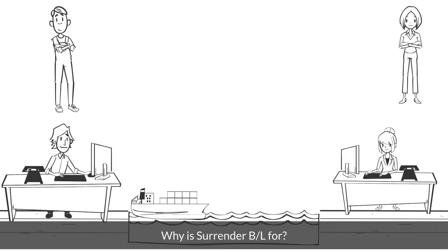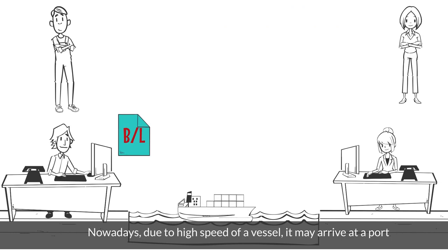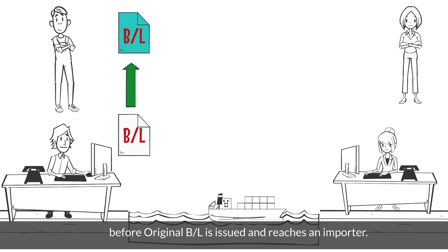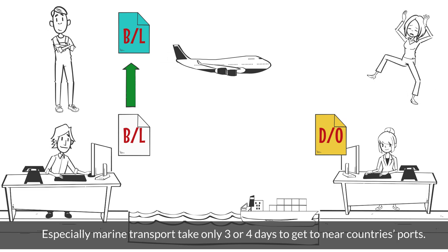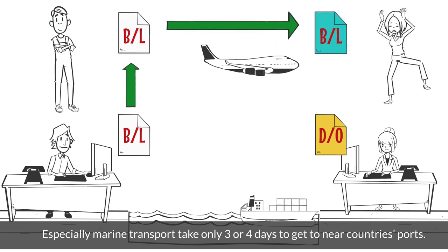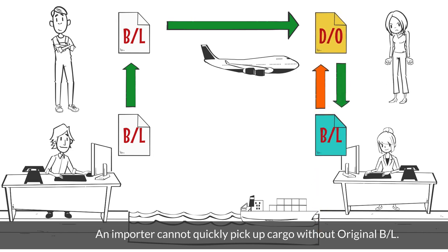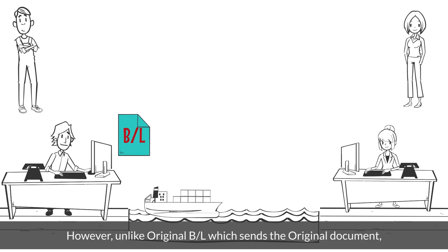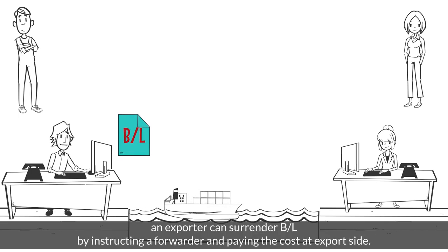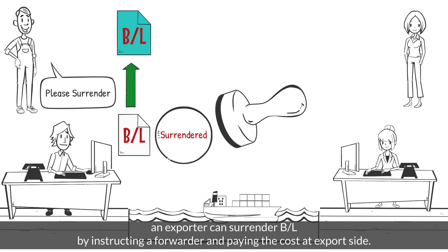Why is surrender BL for? Nowadays, due to high speed of a vessel, it may arrive at a port before original BL is issued and reaches an importer. Especially marine transport takes only 3 or 4 days to get to near country's ports. An importer cannot quickly pick up cargo without original BL. However, unlike original BL, which sends the original document, an exporter can surrender BL by instructing a forwarder and paying the cost at export side.